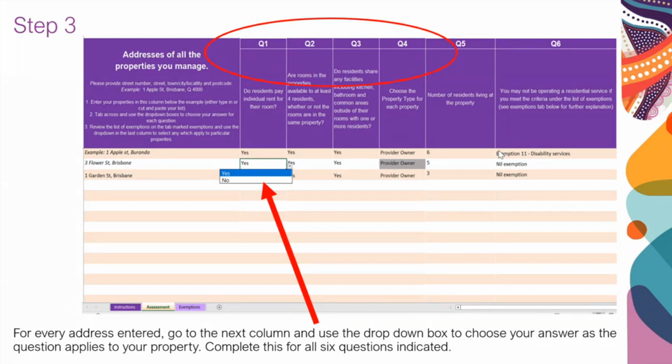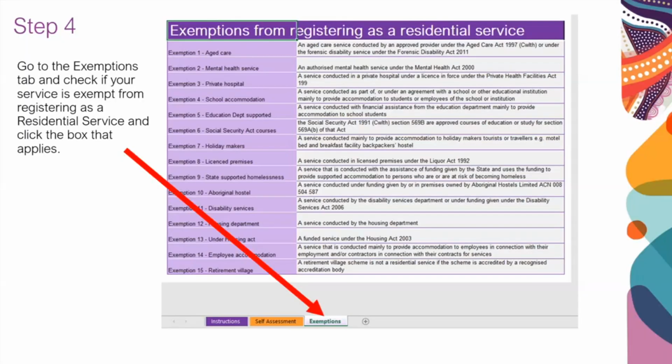And for question 6, so this one is about an exemption. You may not be operating a residential service if you fall within the criteria of any of the exemptions listed in this tab. So if you go to the exemptions tab, it'll explain to you what each exemption is.